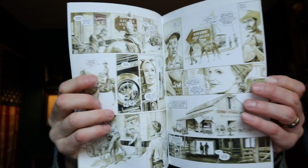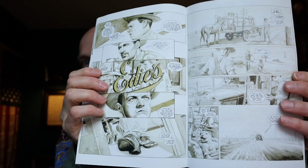J.G. Jones, Dust to Dust. Now this is Rick Remender's Giant Generator, which is his imprint on Image Comics, books that he's leading up here. Look at this beautiful sepia tone Dust Bowl story here. This has a lot of the feelings of Freaks of the Heartland from Steve Niles here. There's a really slow burn, impending doom energy to this. Cannot wait for issue 2.